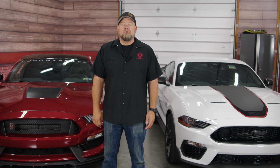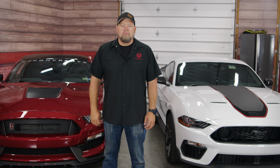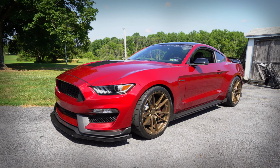Enter Carroll Shelby, who convinced Ford to give him a fleet of white Mustang fastbacks, and he built the iconic GT350. The GT350 was a performance car. It was right at home on the road, but definitely preferred the racetrack. The modern GT350 is the exact same. It's a great street car, but really shines in its element when it's on the racetrack.